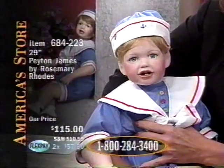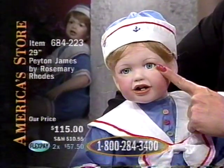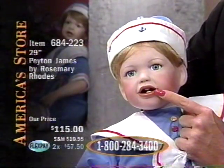But with this big little guy, he is all stuffed. Now, this is all stuffed body that you see here. He's got his little sailor hat on. He's got blonde hair, bright blue eyes, inset eyelashes, and he's got an open mouth. But you know what I noticed here? Beautiful mouth, and his teeth are very well done.